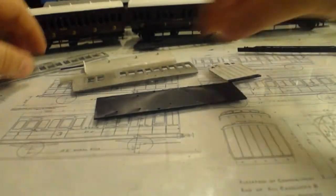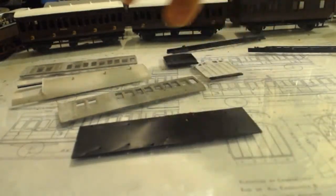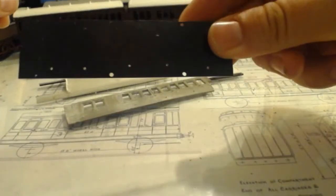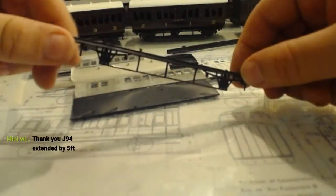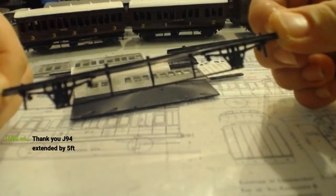And we have just reached the point where we have 2 ends, we have 2 sides, we have a roof, and we now have the chassis floor. What we need to do now is shorten these bits.